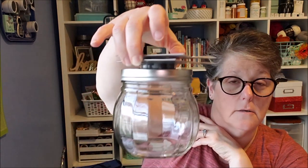Oh, watch. Look how strong they are. That is one magnet holding up this jar. That's crazy. So that's perfect. And I'm really getting into collecting the materials for things that maybe I don't know what I'm going to do with them. I hope this is black.